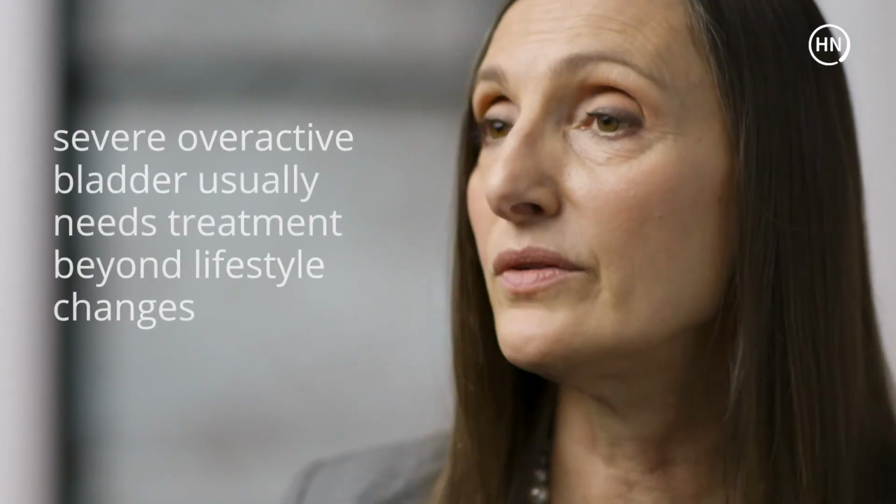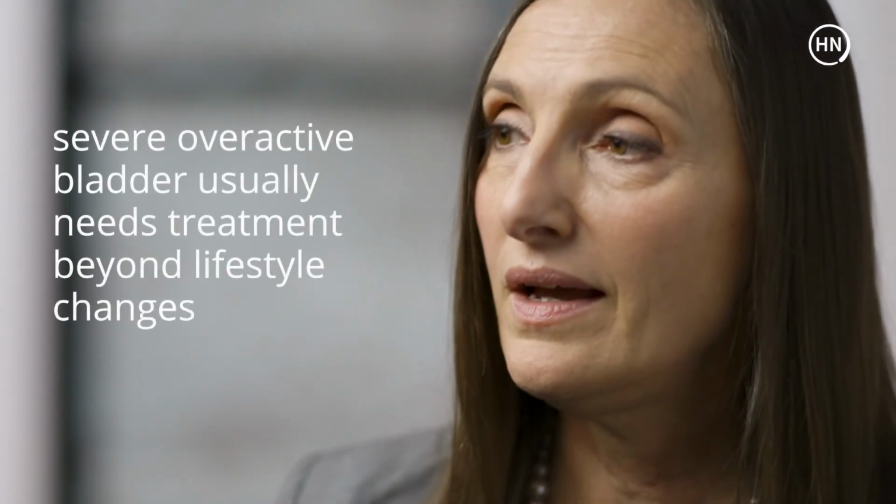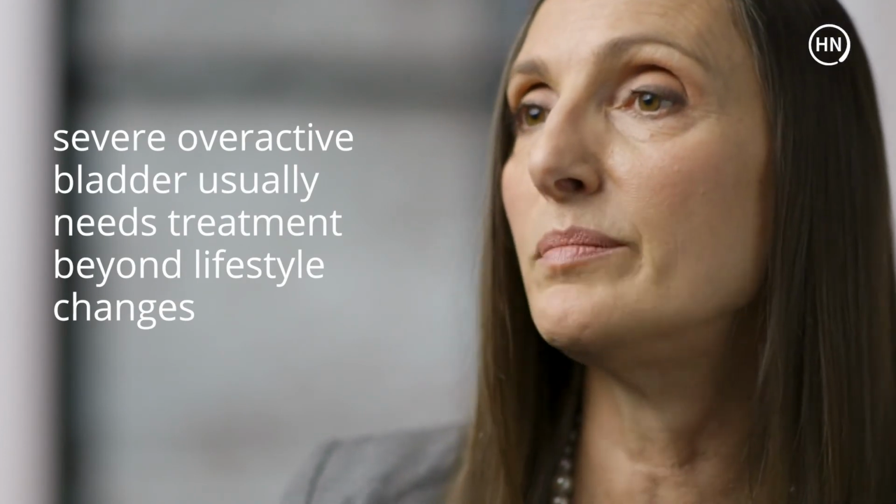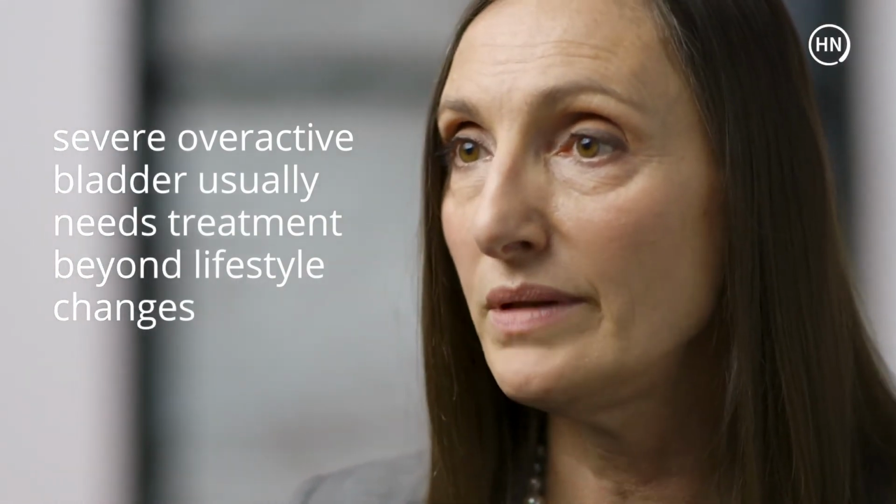Severe overactive bladder usually needs medications, and severe overactive bladder that doesn't respond to medication usually needs Botox or a neuromodulation bladder pacemaker. The earlier you come in, the more likely you are to be able to avoid those more extreme therapies.